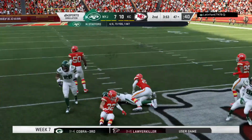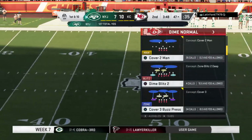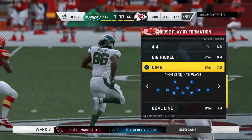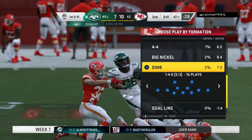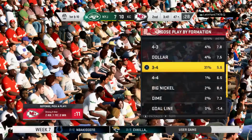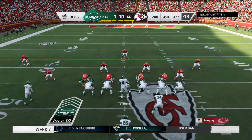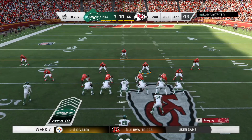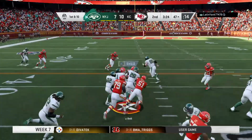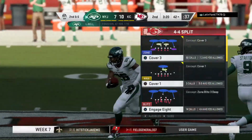Stafford, he's going to find Gallup here, complete. And he'll be taken down, but not before they work it across midfield. That one covers 29 yards, first down. So now 1st and 10 in Chiefs territory at the 47. Here's Bell. Call it a gain of 4 on 1st, and that'll make it 2nd down.